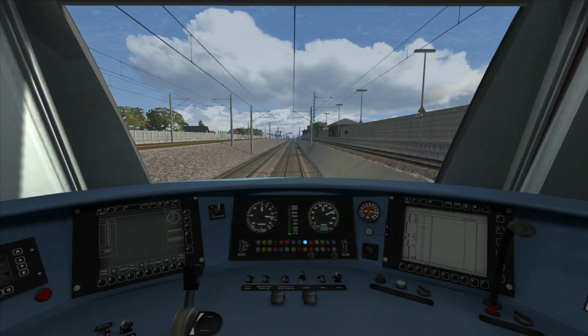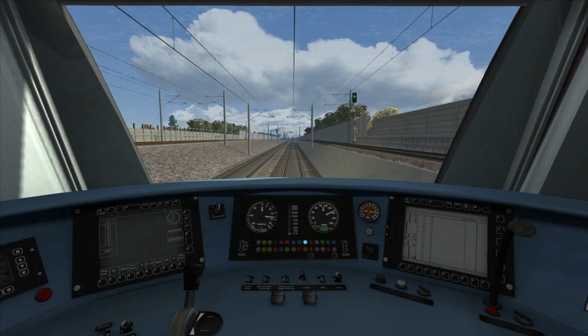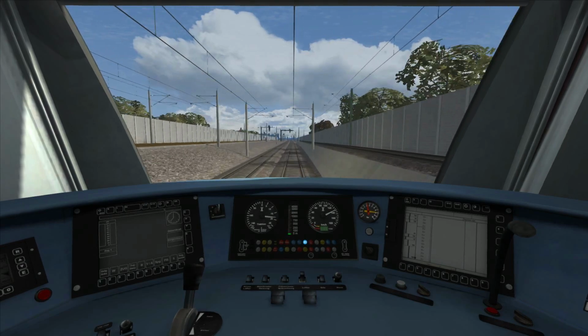We're now passing Malking Station with 20.4 kilometers to go to Pacing.